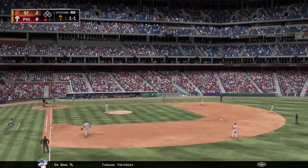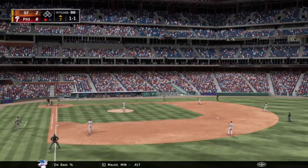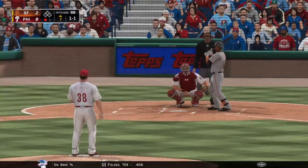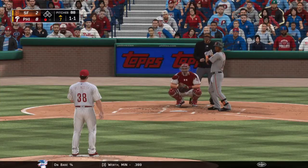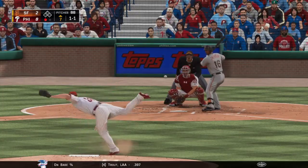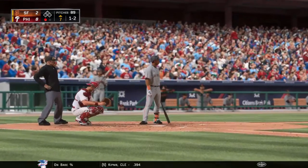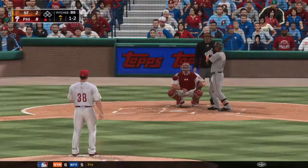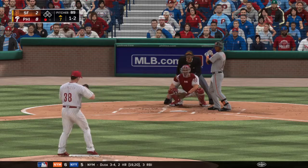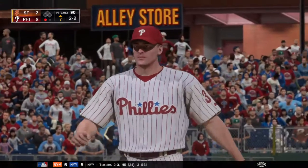Here's one that misses high. It's 1-1. Cold strike 2 on the cutter, and he's behind in the count now. 1-2. And a fastball in the dirt that's taken for a ball.